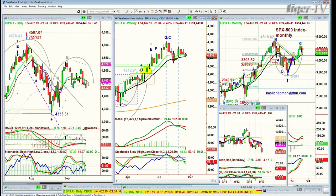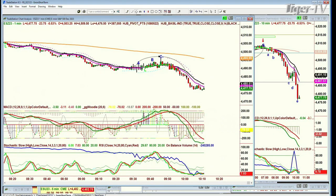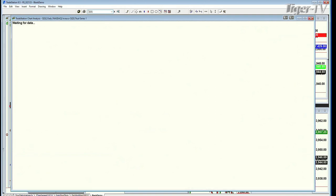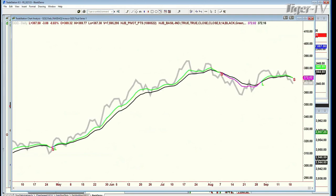We're going to be watching the distance, the aperture between the 9 and the 14-period moving average in the daily chart. Look at this. Oops, I didn't want to go there. That's the intraday. Look at this. Yeah. You've got the S&P just turning pink. You've got the QQQ just turning pink as we speak, down 3 at 367.67.